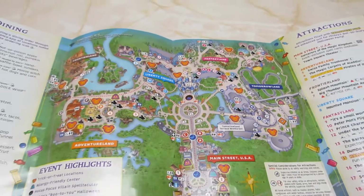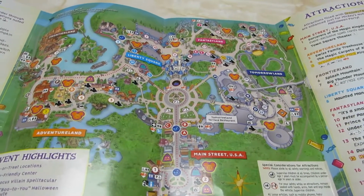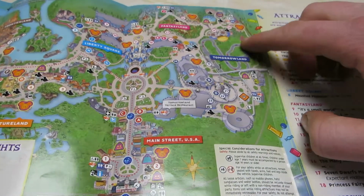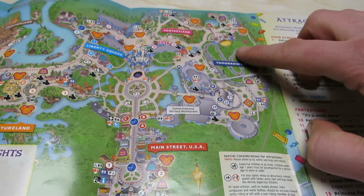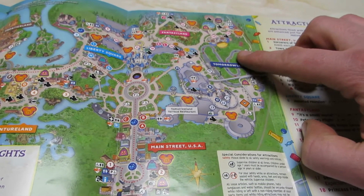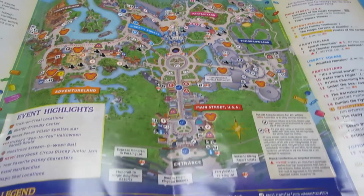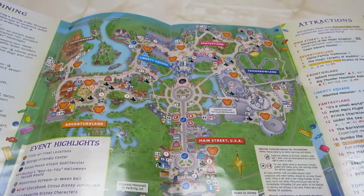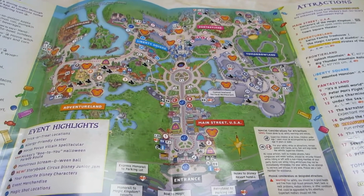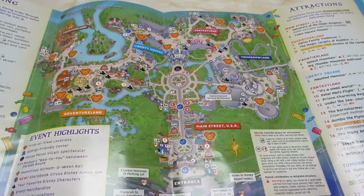Those are trick-or-treat spots. Right now, the biggest difference that should be added soon, right in this area, I don't know if they have them on the maps yet. They are currently closed. But Tron is going to be right here. Last time we went, I saw it. I saw it with my own two eyes. They were building it. It's real. It's coming. It is coming.